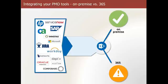Okay, I'm going to get into integrating your PMO tools on-premise versus 365. Well, we all know on-premise is relatively straightforward. You write your custom WSPs, you deploy them to your SharePoint, you got custom web parts, you can now have the ability to bring data in, display it, feed it into SharePoint lists. This isn't necessarily the case with inside of 365.